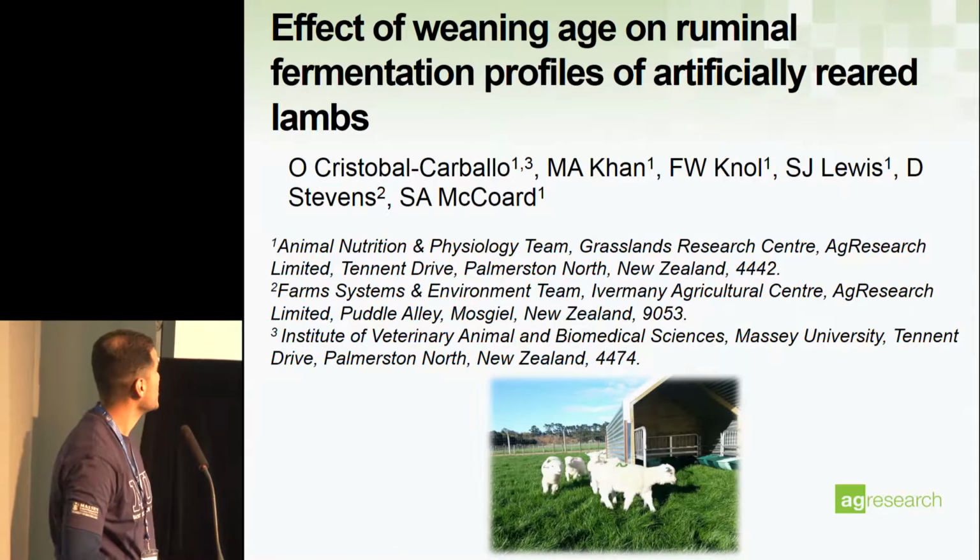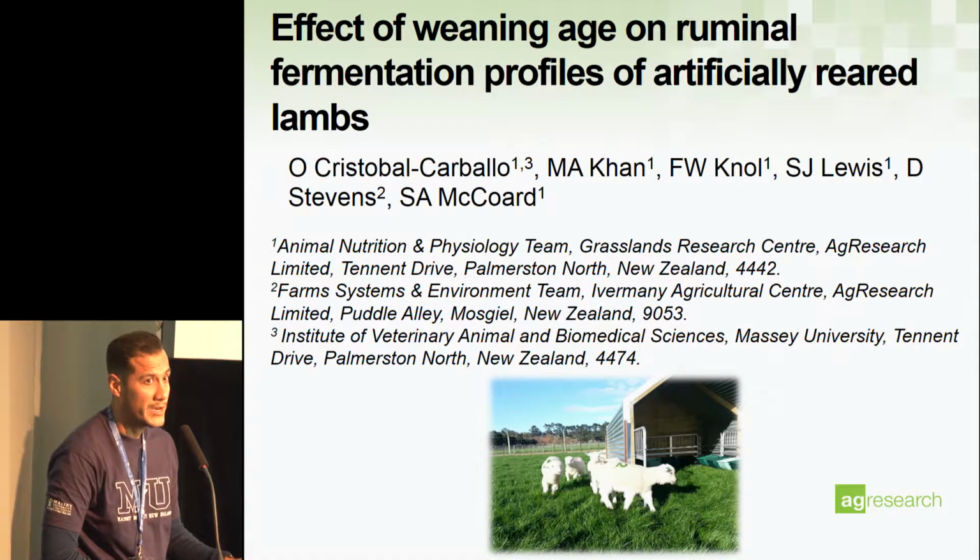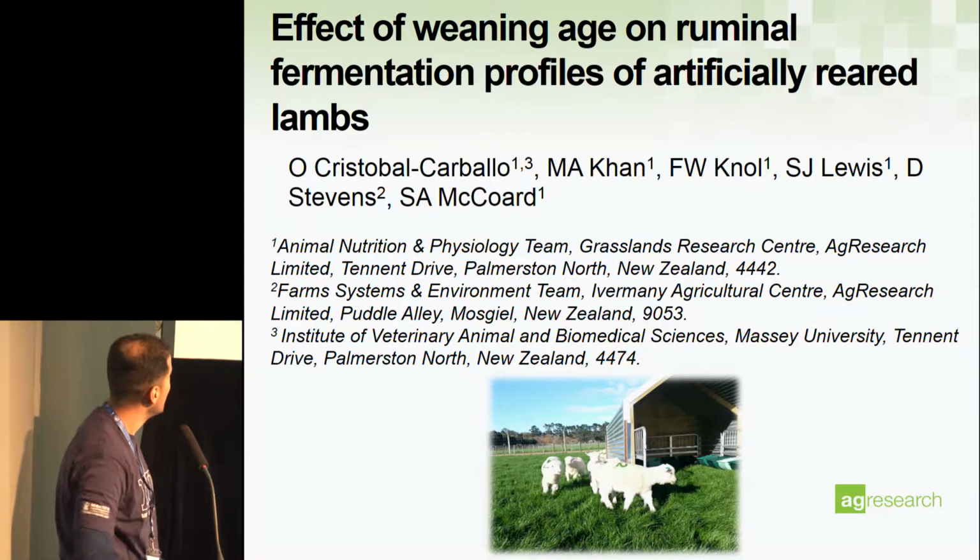We are going to talk about rumen fermentation, or ruminal fermentation, especially in lambs weaned at two different ages, at 4 and 6 weeks.